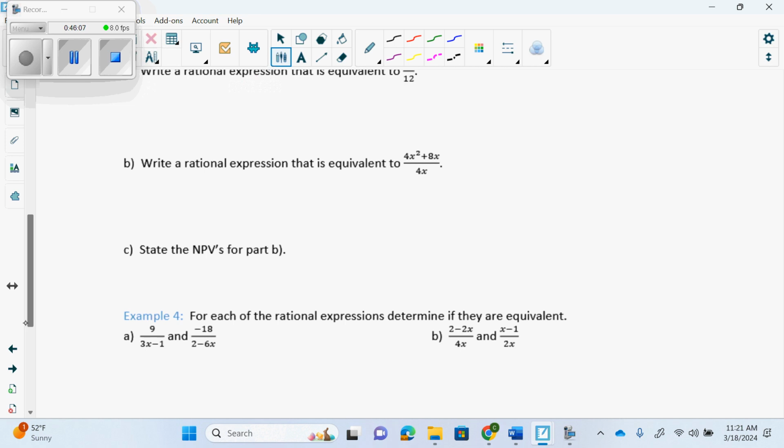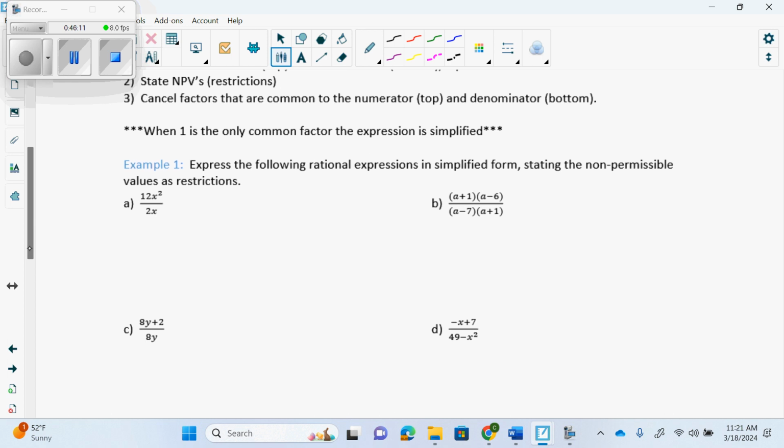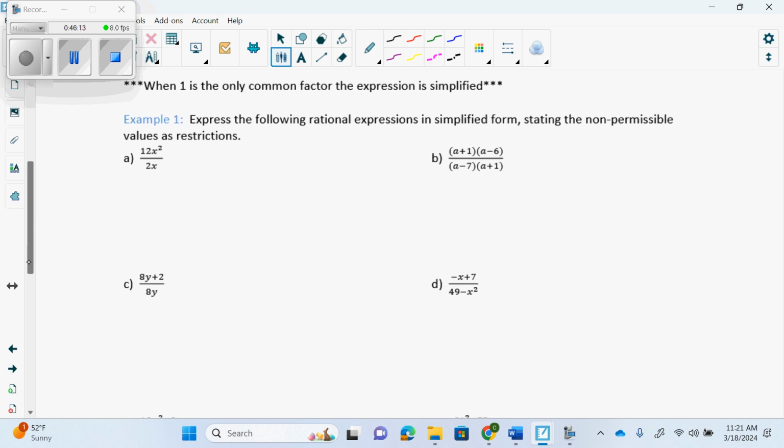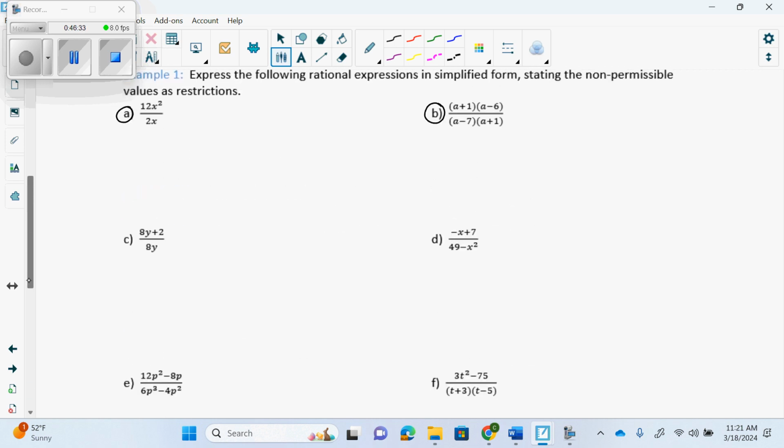I'm going to have you scroll ahead just for a sec to this simplifying. We're going to do simplifications here too, so you're going to have to leave space. But I do want you to try and do the NPVs for A and B. We're not worrying about simplifying for now. I just want the non-permissible values for A and B when you move ahead on page 6. A, B, C, D. Try the NPVs.